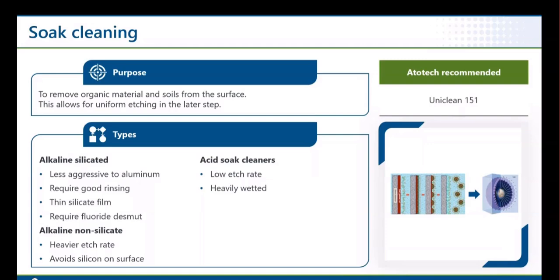Soak cleaning formulations use strong wetting agents or surfactants to solubilize the organics from the surface, as is illustrated in the slide on the bottom right hand corner. So it's important when we are formulating that we don't use any materials in the formulation which exacerbate the etching mechanism, and we need to ensure that the right wetting agents and surfactants are chosen so that we can remove the most tenacious types of contaminants from the surface.